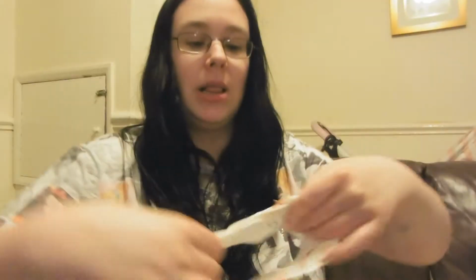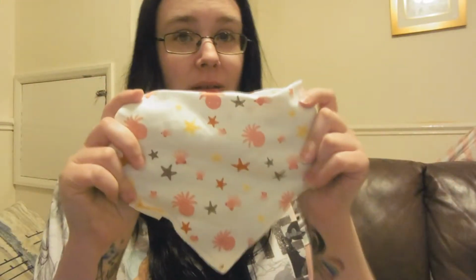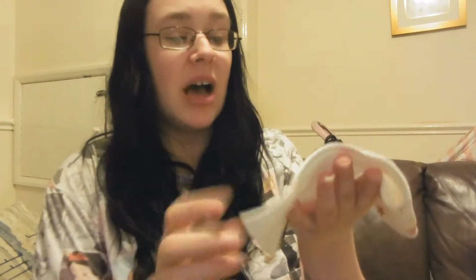This one is like a seaside design. If you know me, you'll know I love anything to do with the sea. It's got octopuses and starfish and shells and little sea anemones and stuff like that on it. This one I loved. I just thought it was really cute and really girly. It's a lovely red one with lots of bright daisies on it. This one's just really, really cute.